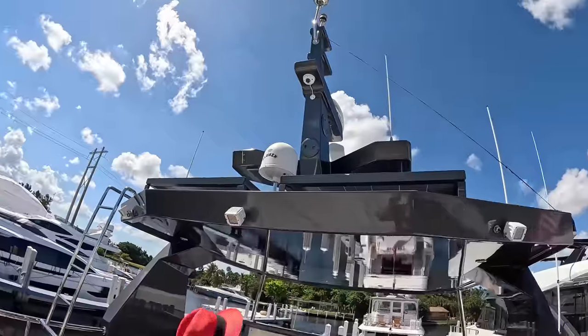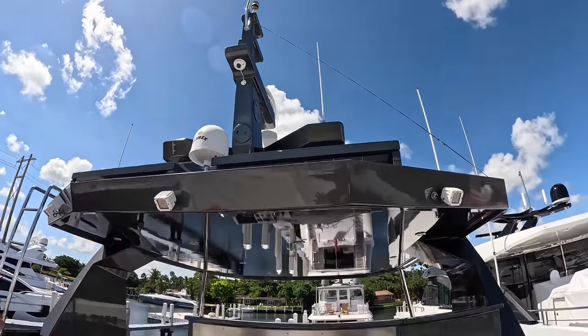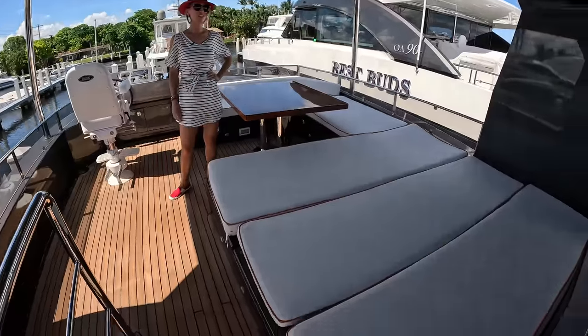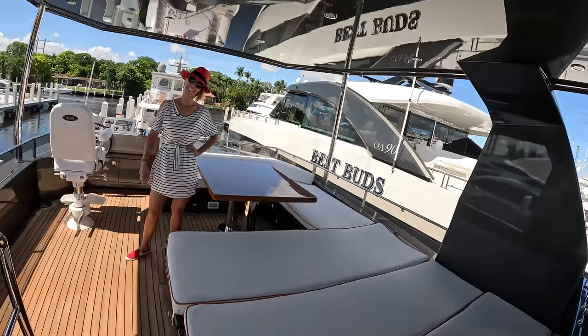We have a really cool looking mast with all the electronics on there. Solar panels up on top, which are helping to keep the house bank charged. Okay, I'm going to shade. Yeah, me too. Luckily, you guys are only seeing me on camera, not so much Rico, because he's just sweating.